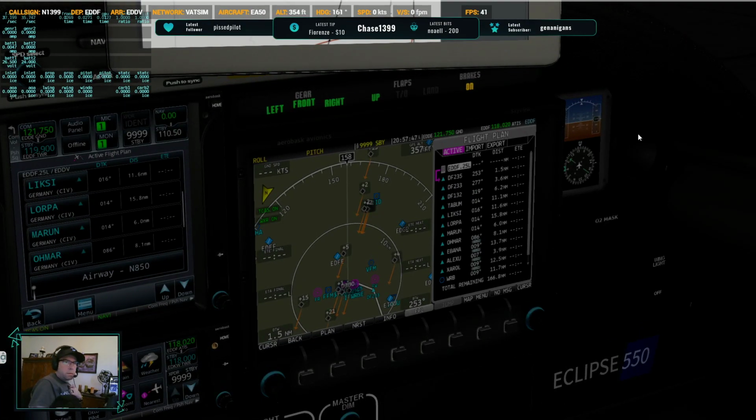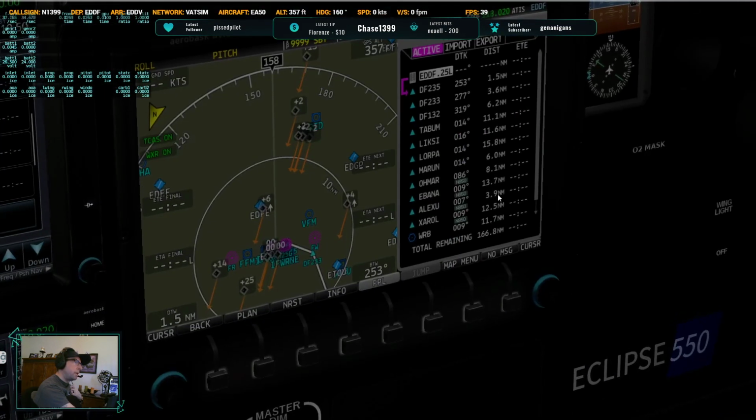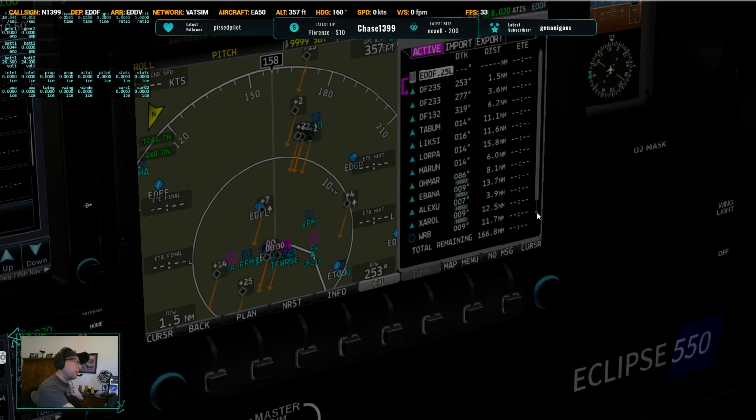And then Marlin, Omar, and then there's a WRB. So that is all part of an airway, which is correct. And then the... Let me check out that arrival real quick.